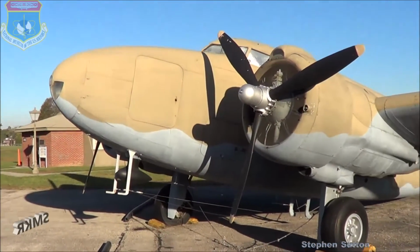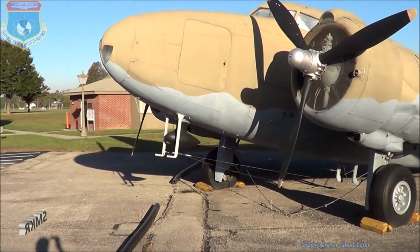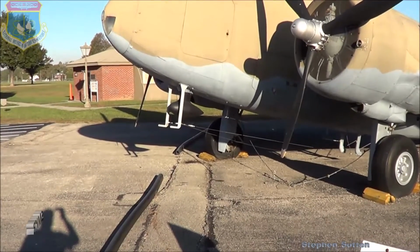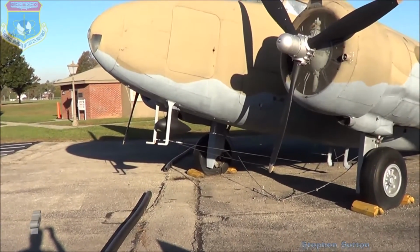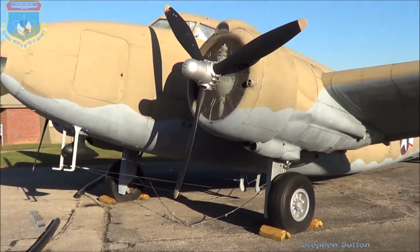This is C-60A Lodestar, first flown in 1940. The Model 18 was originally designed as a successor to the Lockheed Model 14 and the earlier Model 10 Electra. Let's take a walk around this.